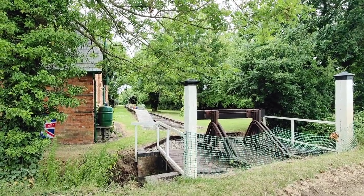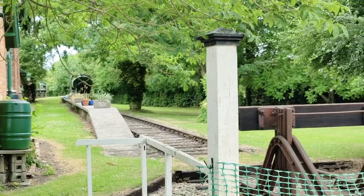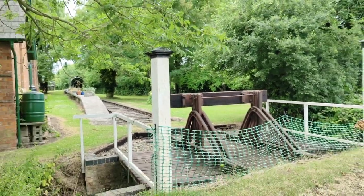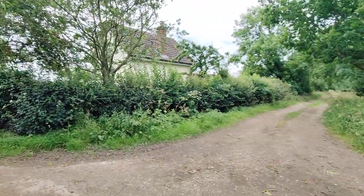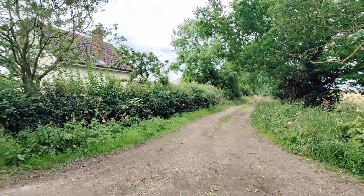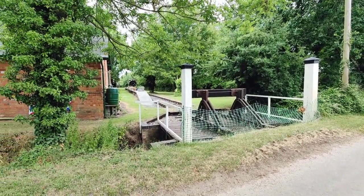And this is where the platform remains. And there's a nice locomotive down there with some stub of track, and this buffer stop here where the old crossing gate used to be. That's back to Bourne, that's to Sleaford. So we'll head on to the next one now.